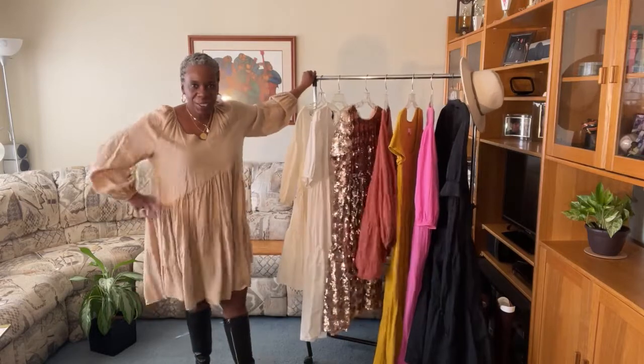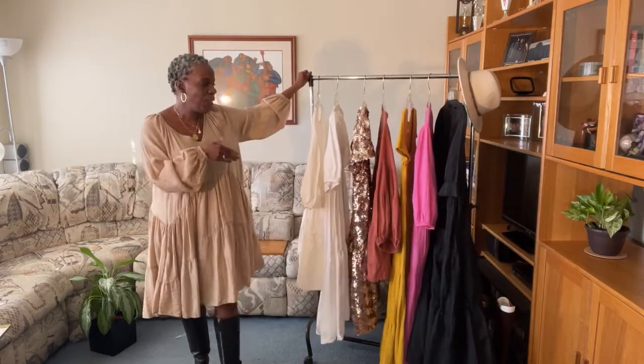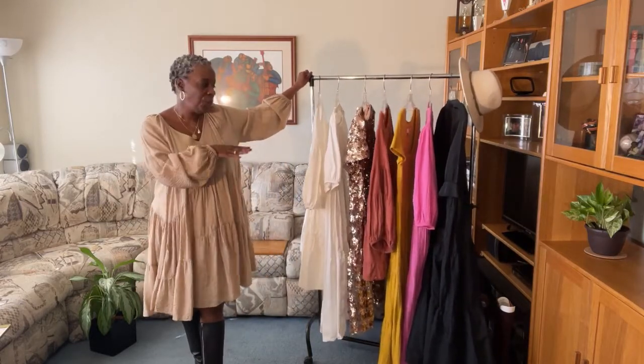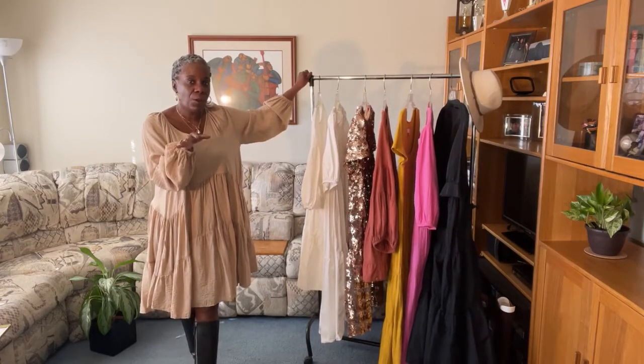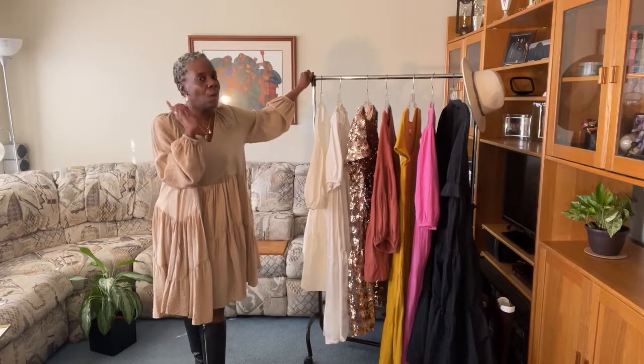So that's what we're going to do here. I'm going to restyle and reimagine all of these tiered dresses. And if I don't restyle it today in this video, then I'm going to insert a picture, because I've already worn it before.